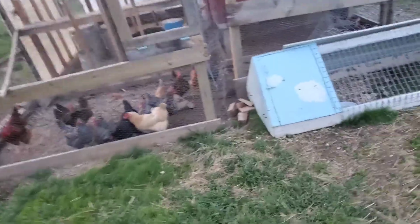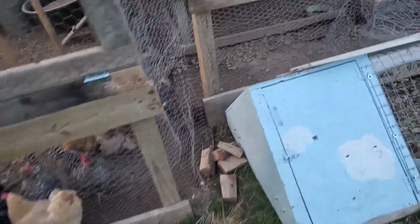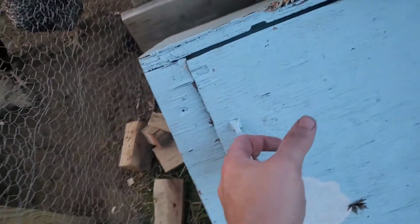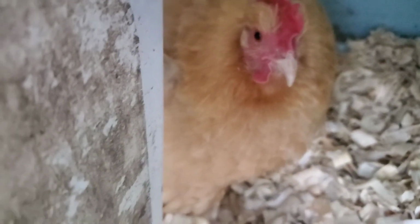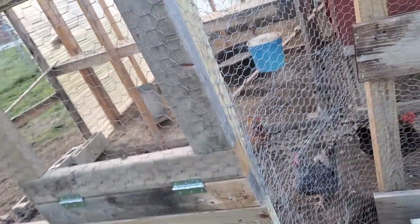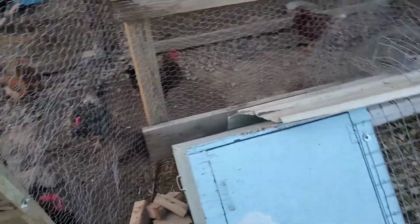So obviously the chickens don't mind the snow. Their whole run's covered and everything. But I was a little bit worried about the babies, but everybody seems to be doing good as far as that goes. Hola, mama. I gave them some more bedding, just in case.